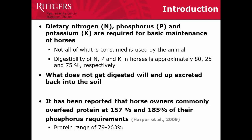And the same goes for phosphorus. On average, it's almost 2 times their phosphorus requirements. And this does have a lot of variation with the forage that they're feeding, whether it's hay or pasture.